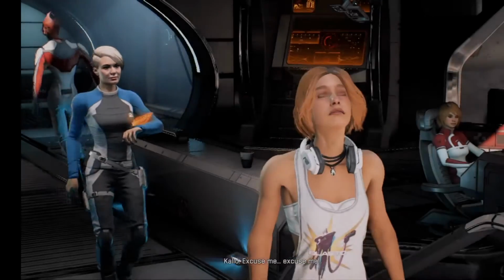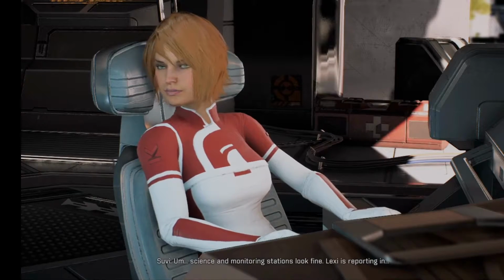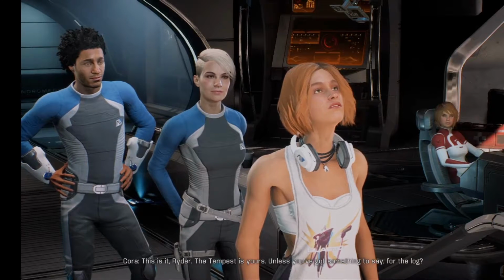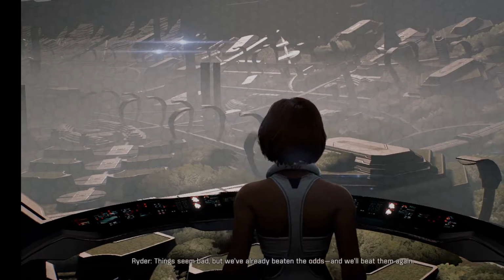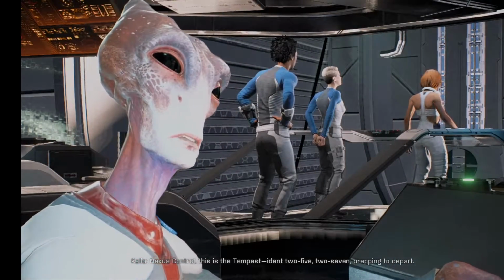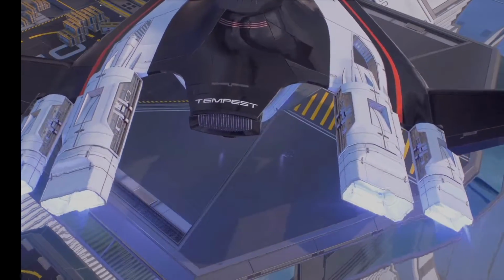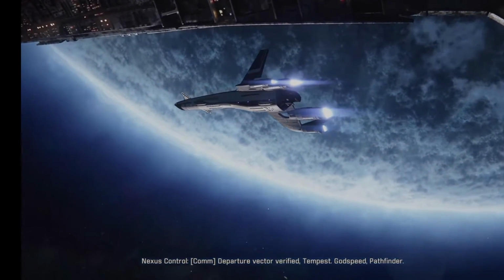Excuse me. Command access is transferring successfully. Science and monitoring stations look fine. Lexi's reporting in. Helm is green. Gil reports the drive core is online. This is it, Ryder. The Tempest is yours, unless you've got something to say for the log. Things seem bad, but we've already beaten the odds, and we'll beat them again. You know it, I know it. So let's show them what we've got. Nexus Control, this is the Tempest, ident 2527, prepping to depart. Departure vector verified, Tempest. Godspeed, Pathfinder.